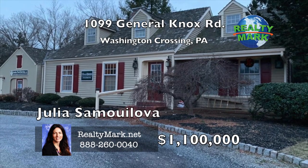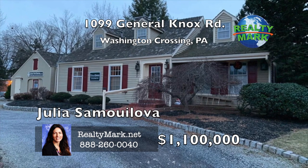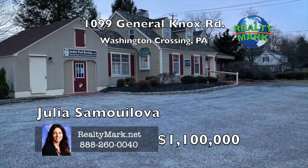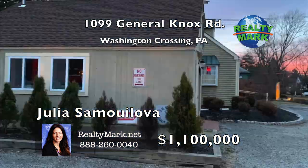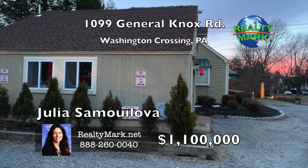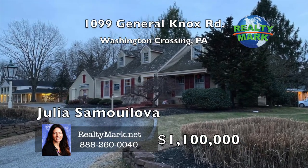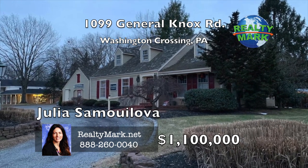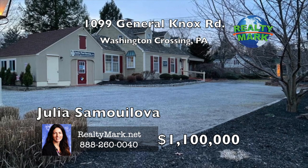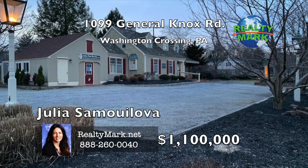Beautifully maintained professional office building with 6 units, all fully leased. The building is conveniently located on a corner lot across from the Wells Fargo Bank, diagonal from the Washington Crossing Inn, and walking distance from the Washington Crossing Park. It offers an easy commute to New Jersey and 95, Route 295 and Route 202. The property has approximately 24 parking spots and might have an extra 10 spots leased from the owner next door. The current property size could be expanded up to 25% without a variance. Call Julia Samalova for more information.